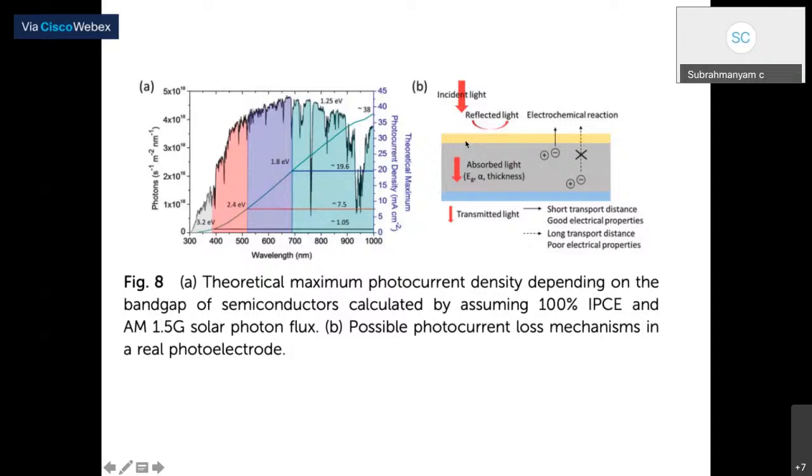But ideally speaking, the losses are going to be there. If you look at a simple cell like this one, there is an incident light, but there is also a reflected one. Not necessarily does the entire light penetrate or transmit through. Then the absorption thickness is also going to limit it. So this is the transmitted light.